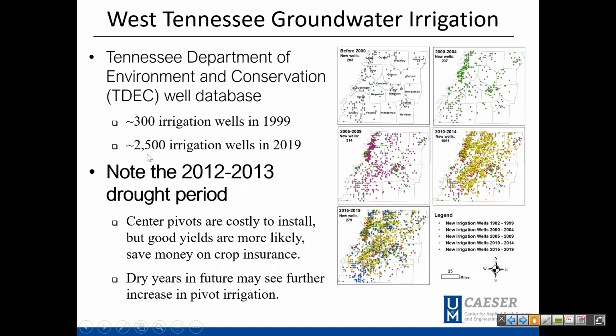So we went from 300 to 2,500, but there wasn't a major increase along the way until we got to the drought years. And that's when irrigation really started going in West Tennessee. But after the drought ended and it started raining again in the summer, there haven't been that many. We're back to the historical pattern of a few going in every year.